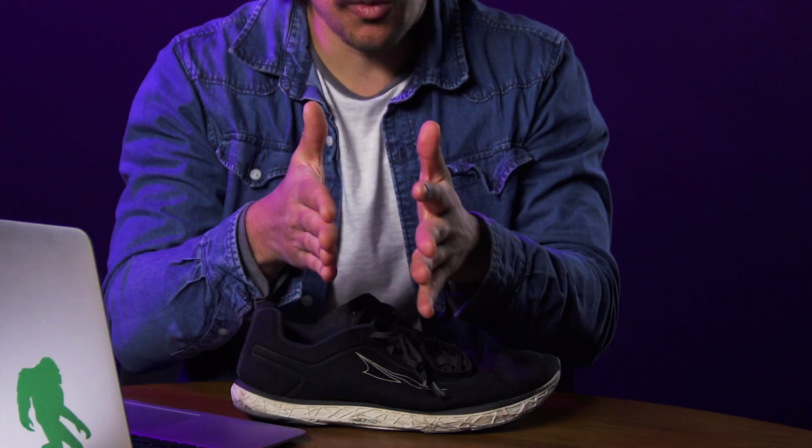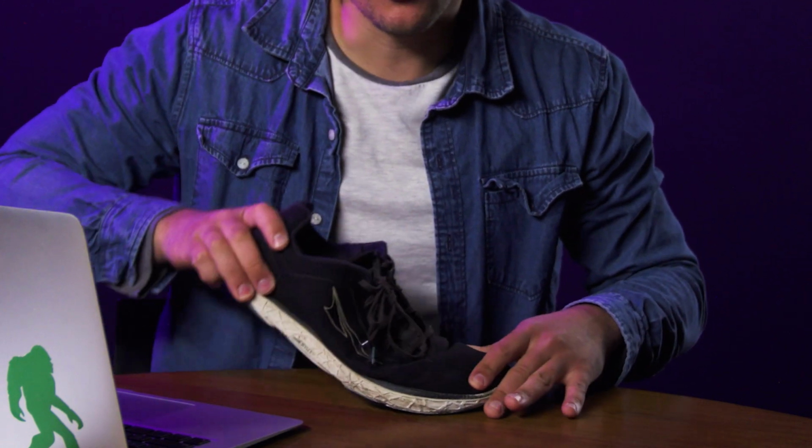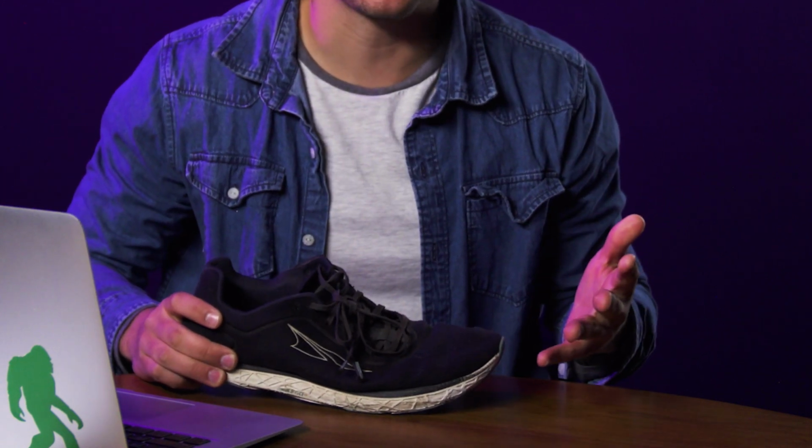But fit also has to do with the width of your feet. In general, we squish our feet way too much, and that can lead to a lot of foot problems like bunions. So I recommend getting a shoe with a wider toe box if you can. This allows your foot plenty of space to splay out as you put weight on the forefoot, which is a normal part of walking and running.